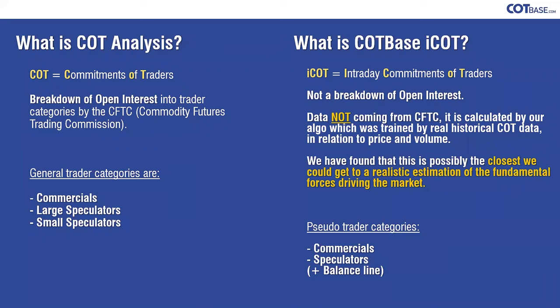COT stands for Commitments of Traders, and it breaks down the open interest into main categories. We have commercials, and obviously they're there to hedge their normal business activities.